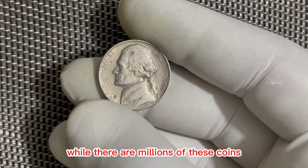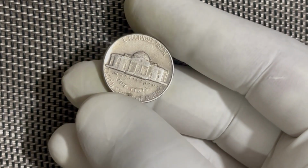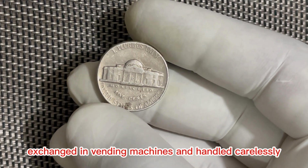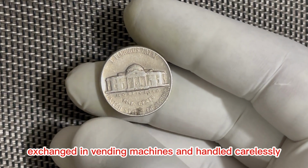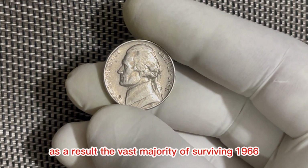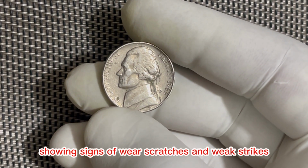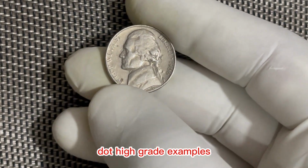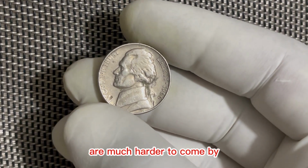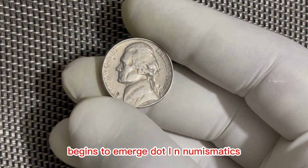While there are millions of these coins still floating around in circulation, most are heavily worn. The coin was used daily in commerce, tossed in pockets, exchanged in vending machines, and handled carelessly. As a result, the vast majority of surviving 1966 nickels are in lower grades, showing signs of wear, scratches, and weak strikes. High-grade examples, especially those with sharp details and full strike definition, are much harder to come by. And that's where the value of this coin begins to emerge.